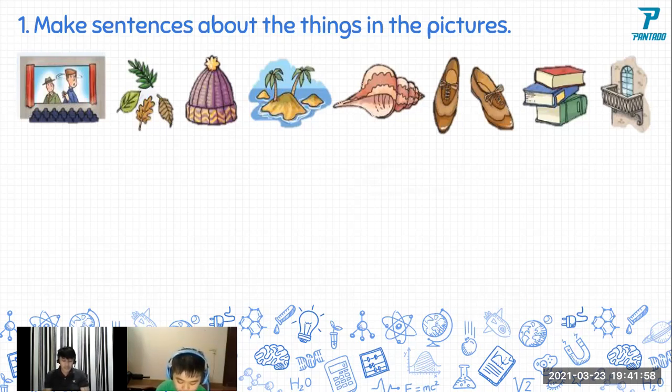Okay. And can you make a sentence using the word shell? Done. Okay. A snail has one small shell. A snail has one small shell. Good job. Okay. Or you can say a snail lives in a shell. All right. Okay. Good job.